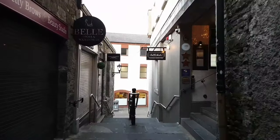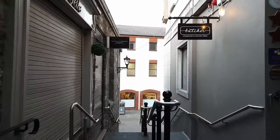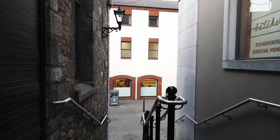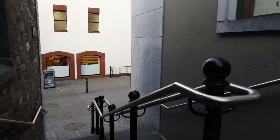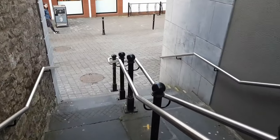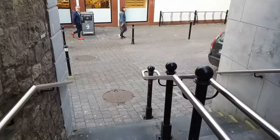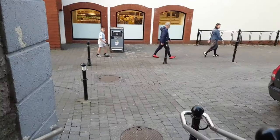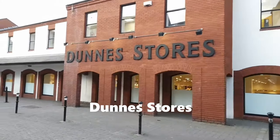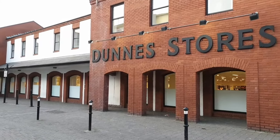And it ends up at the bottom. It's St. Kieran Street there at the bottom. And there's a bit of controversy about these railings when they were set up a couple of years back, but I think almost everyone's forgotten about them now. And at the bottom there, your favourite store, Dunn's Stores.